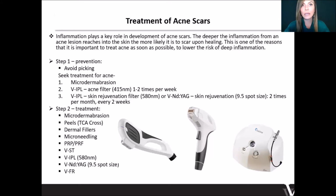If they come in just for acne scars, but you see that they're suffering from active acne breakouts, let's prevent it now from getting worse. So the prevention: avoid picking, that's a huge one. Sometimes they think it's better to pop the pimple on their face, squeeze it and pick at it just to remove the acne bacteria.